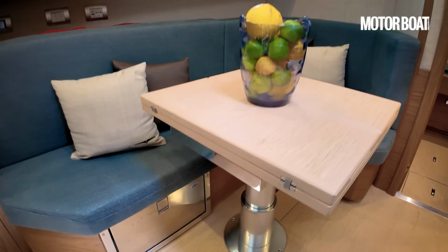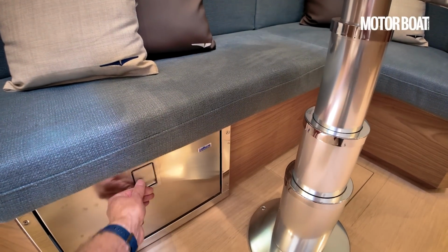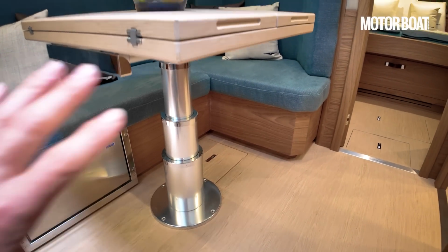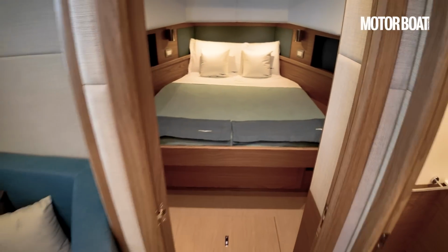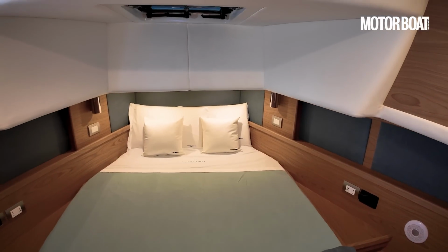Worth pointing out that this sofa here has a fridge underneath, so you've got somewhere to keep your drinks cold. This table, you can see, is also on a high-low pedestal, so that drops down and you can have an extra occasional berth there. But the main cabin is forward in that big flared bow. And what a lovely thing it is.